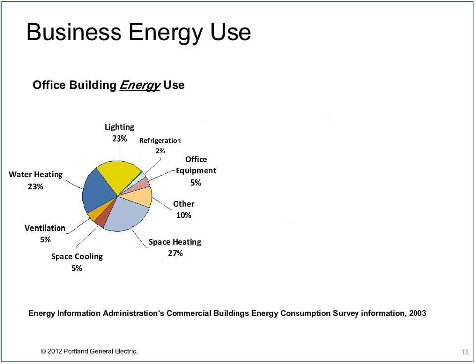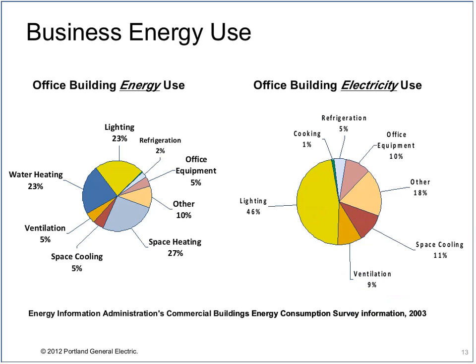So here's a breakdown of office building energy use. This is not just electricity, but any fuel source. So other sources may be natural gas heating or oil heating or other fuels. Even figuring all that in, lighting is a pretty big percentage, 23%. Space heating and cooling are also pretty significant as well. But when you're just looking at the electricity side of it, lighting is a really big chunk, about 46%. Space cooling and ventilation, HVAC, that's pretty significant as well. Also rounded out by office equipment, plug loads, stuff like that.